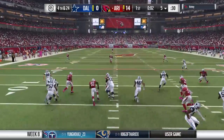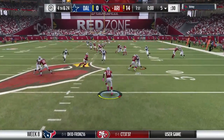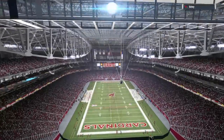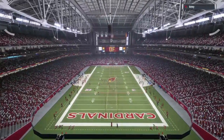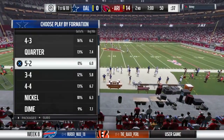So a short drop, but he's able to get it out, and this is a good kick. Returnable here from the 38. Ready to go now in the 2nd quarter. Brandon Gaudin, Charles Davis. It's the Cardinals in possession of the football as they take over following the punt with a 1st and 10.